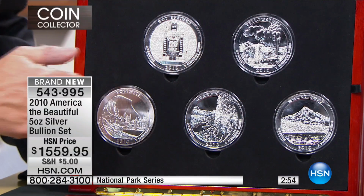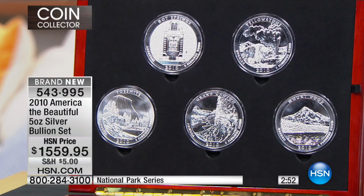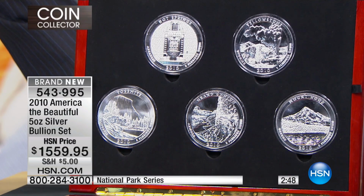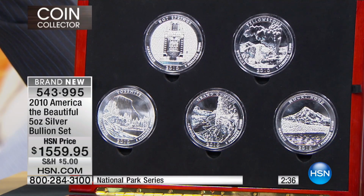But these are the 2010s. These sold out half a decade ago. That's right. This is where it all began. This is where the collection began. To me, what's even the most exciting is that for a lot of people, in order to get this, they had to cherry pick. They had to go find Yosemite and then go find Hot Springs or Mount Hood. But with this, you're getting all of them. You're getting the entire first year.